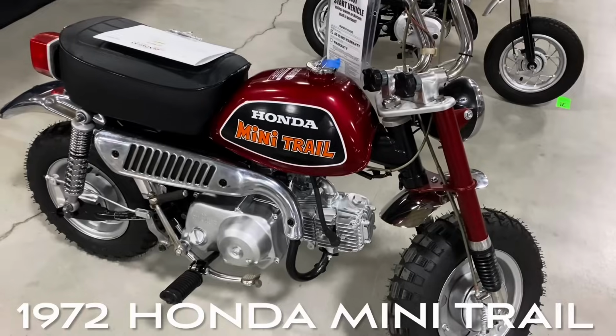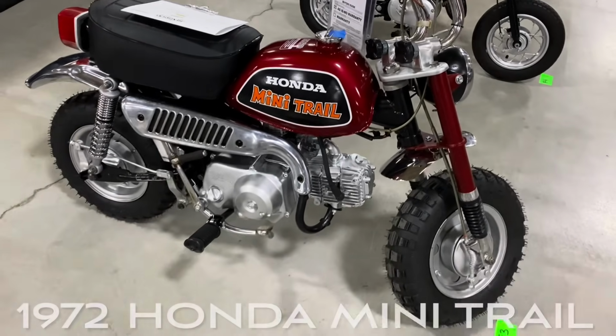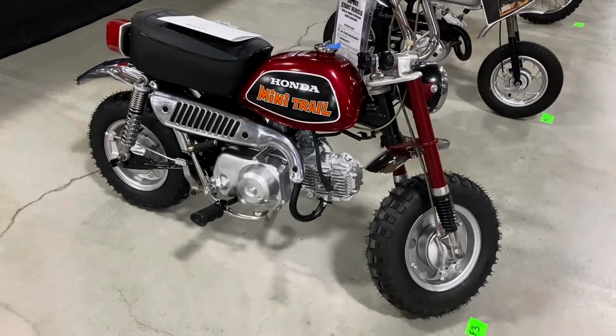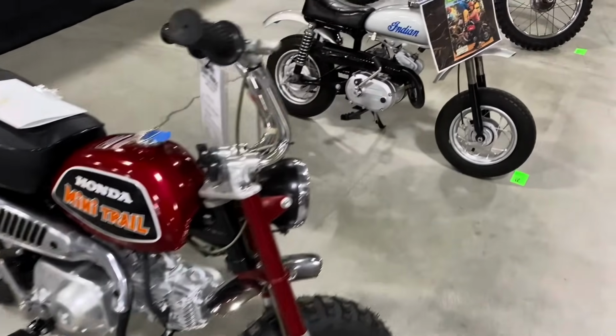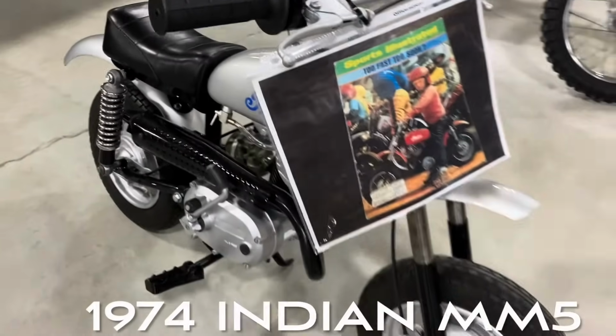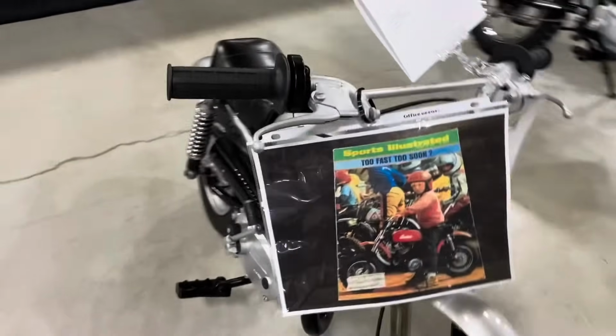I told you I would show you some of the great mini bikes out there. I know so many of you had this. The Mini Trail, the Z50. This is a 1972 Honda. And then let's see what we have next to it. This Indian, what year is this? 1974 Indian, small bore. Wow, look at this.